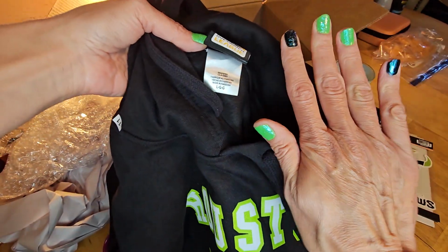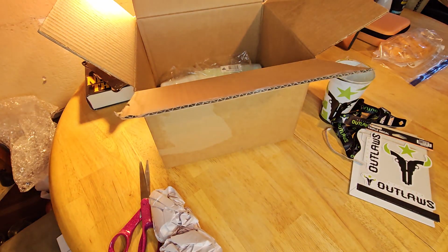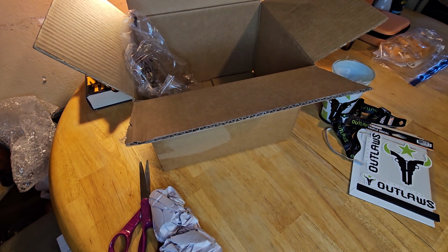So you notice my nails kind of decked out in Houston Outlaws. But yeah, here's my hoodie. Absolutely freaking love it. Then next up, the last thing in the box. What did I get? I can't wait.